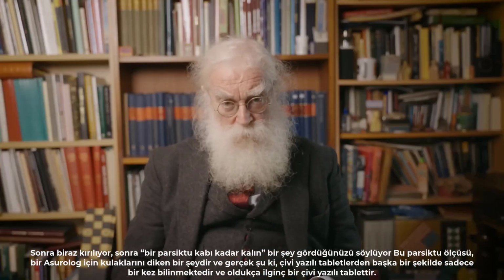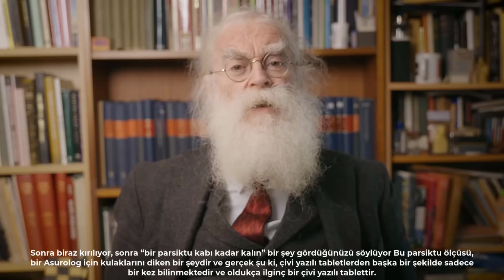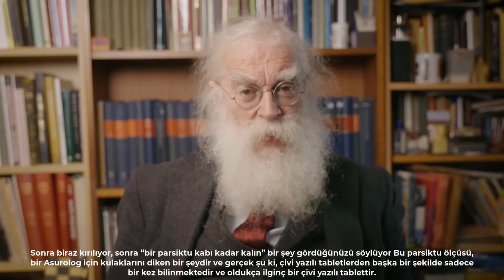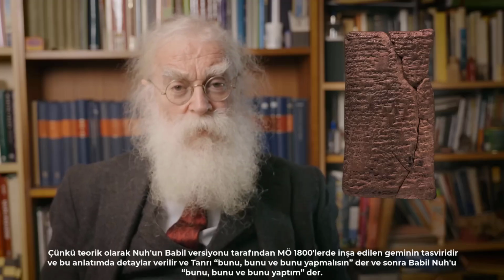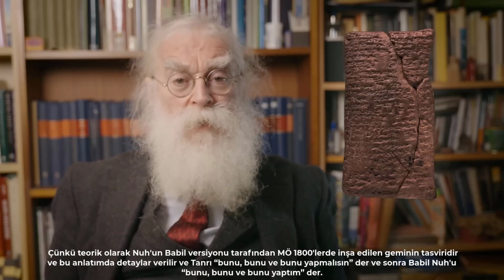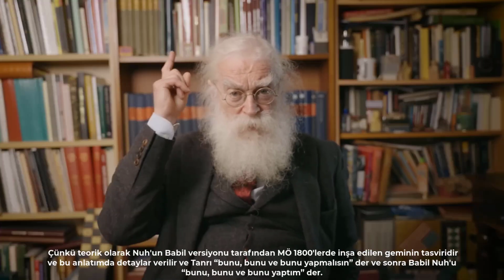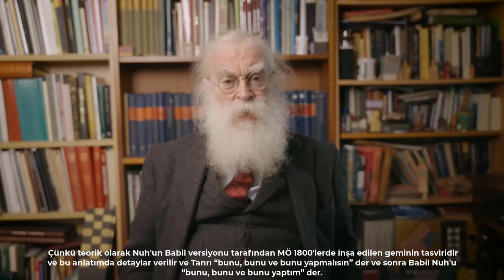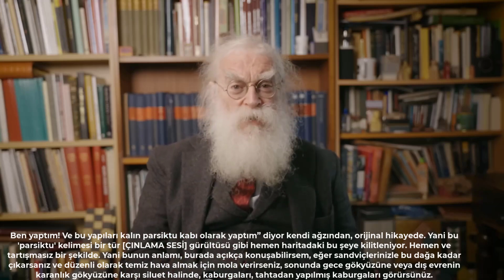This parsictu measurement is something which makes an Assyriologist's ears prick. And the fact is, it's only once otherwise known from cuneiform tablets. And it's rather an interesting cuneiform tablet too, because it is the description of the ark which was built, theoretically, in about 1800 BC by the Babylonian version of Noah. In this account, the details are given, and the god says you have to do this, this, and this. And then the Babylonian Noah said, I did this, this, and this. I've done it. And I made these structures as thick as a parsictu vessel, he says out of his own mouth, in the original story.